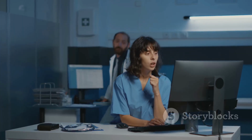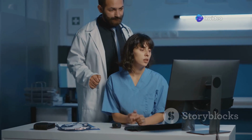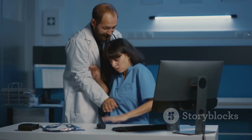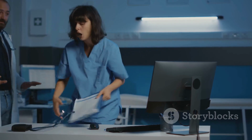For hospitals and clinics, ICD-11 also streamlines the billing and reimbursement process. More precise codes mean that healthcare providers can document the care they deliver more accurately, which leads to fairer compensation and fewer disputes with insurance companies.